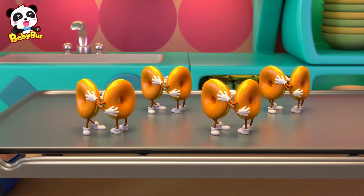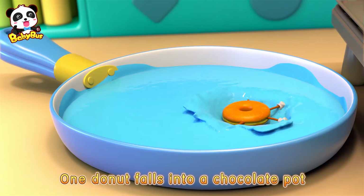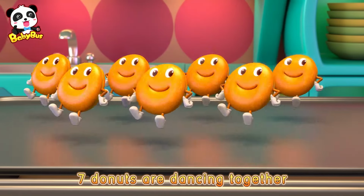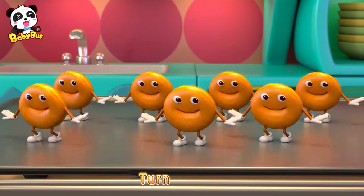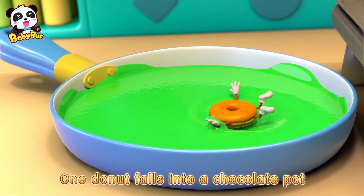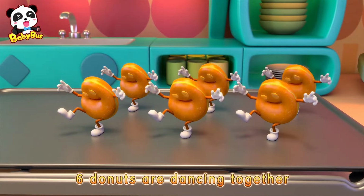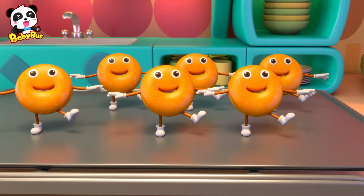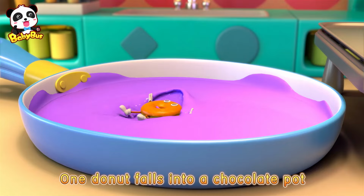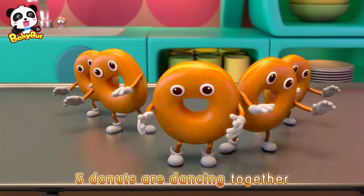Turn around, turn around. One donut falls into a chocolate pot. Blue. Seven donuts are dancing together. Turn around, turn around. One donut falls into a chocolate pot. Green. Six donuts are dancing together. Turn around, turn around. One donut falls into a chocolate pot. Purple. Five donuts are dancing together.